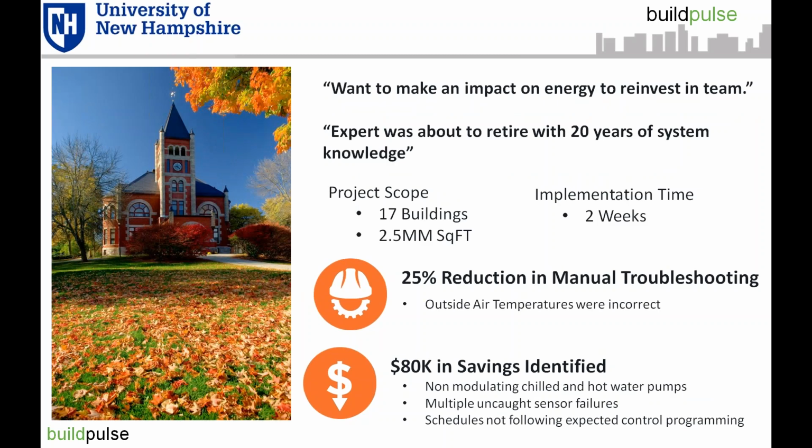Now this one was completely different. They had been really powerful at optimizing their building performance for years, primarily because they had a deal. Every penny saved went into a reinvestment in the team, whether it was technology or additional manpower or additional metering and so on, so they could really see what was going on. And they had an expert who was about to retire. I think we'll lose that experience. So they looked at technology as a way to replace that guy who had 20 years of experience on site.